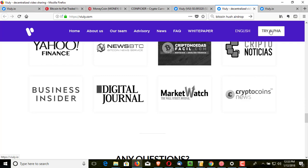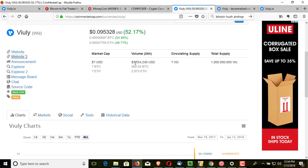Also, they've signed up 250,000 people on their platform. They are beginning to become a legitimate player in the YouTube market space. And YouTube is a $27 to $30 billion operation. If Viewly gets just a 1% slice of that, let's see what the total market cap of Viewly is right now. They're not even measuring it, okay? It's trivial right now. Well, we can actually conclude it's a $100 million market cap.